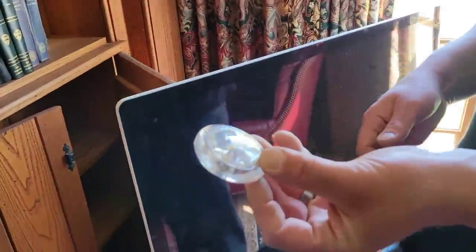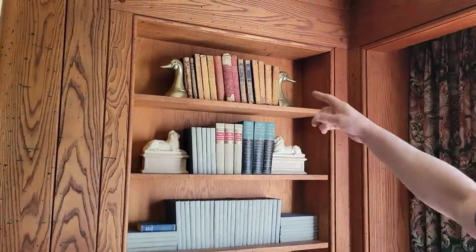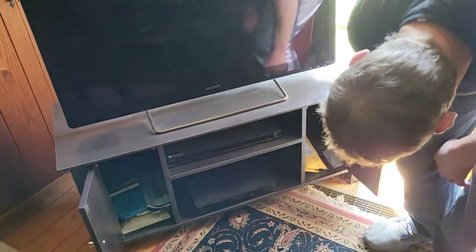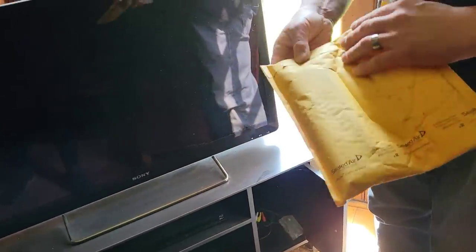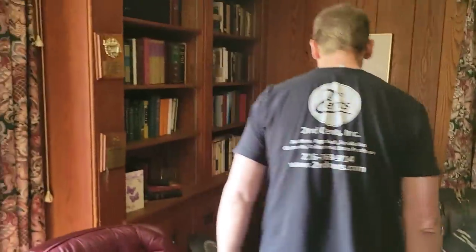That's part of a yo-yo, I think. Nice bookends here. Some antique books. That's the only thing he really wants to keep is his books. So yeah, Blu-ray player. Bag of what? Remote control. Leather chair. Lots of books.